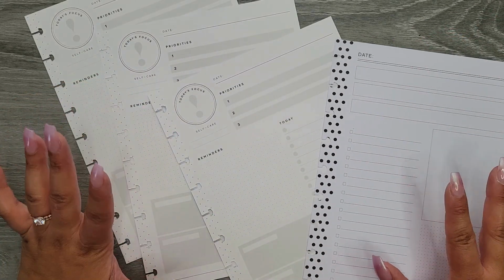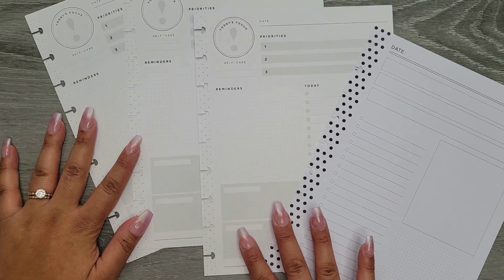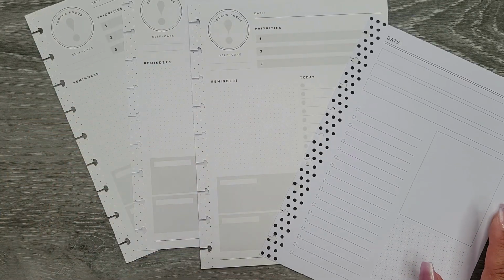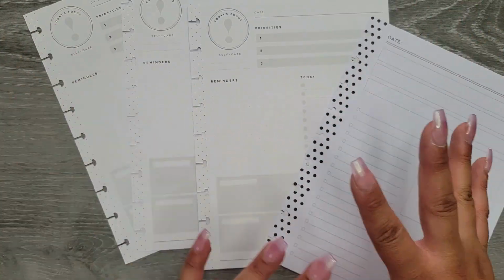And these sheets have helped me take a chill pill, because my brain is always on hyperdrive, and this just helps me. I sit down every morning and ask, okay, what do I actually need to get done today? Then I figure that out, and it all works out.